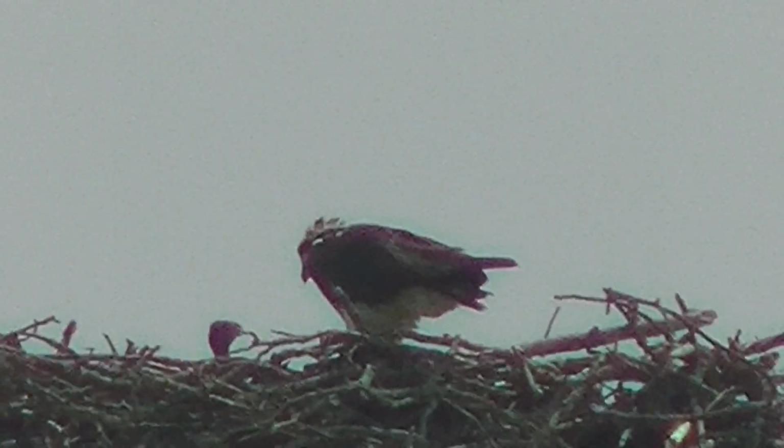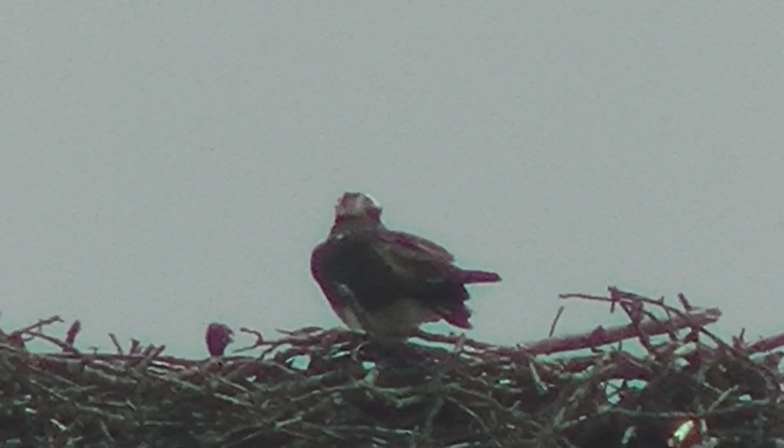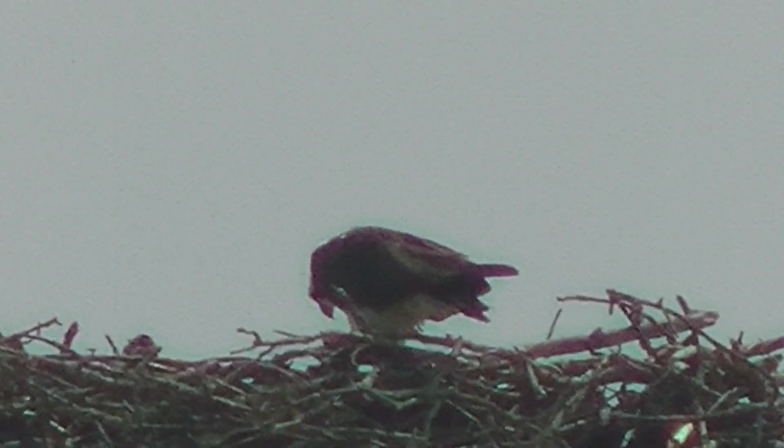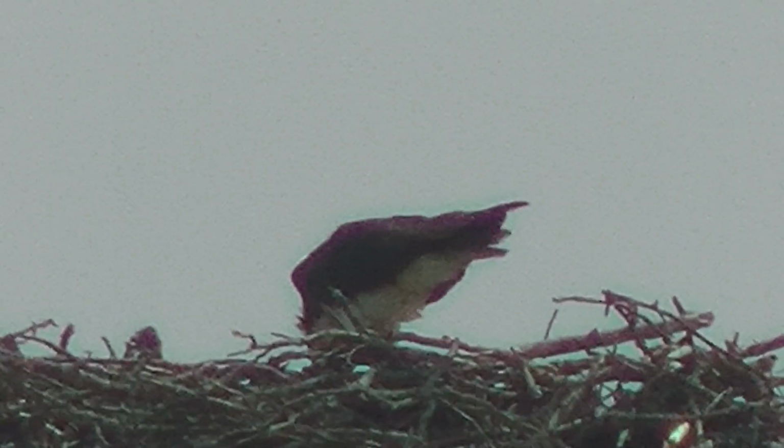So what this one is doing is the female seems to be feeding the babies with the fish that the male just dropped off for her and them. I did not see until I came home and looked at it on a big screen, but there is a young osprey underneath her feet, and then there is another one off to the left. So she is feeding both of them. Mostly she seems to be feeding the one near her feet, but later in the video, as we end, you will see her feeding the other one as well.